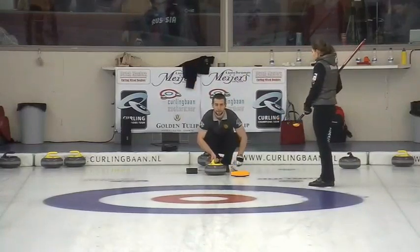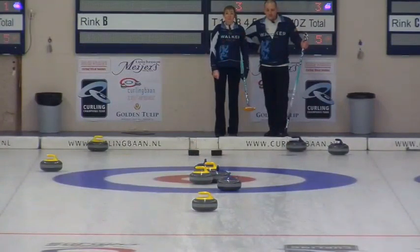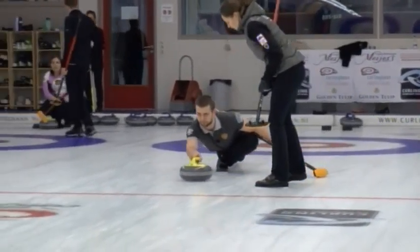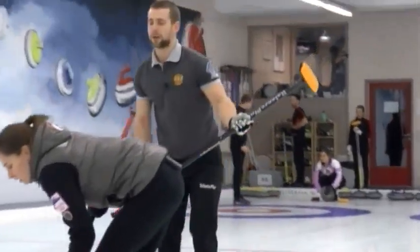I'm expecting them to be throwing a guard here. Do you see anything else for options here, Walter? No, I don't think so. I think the freeze they threw with her last shot is pretty good. So if they throw guard here, they will be in a good position to steal.